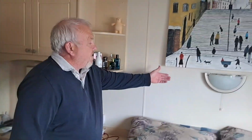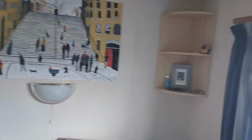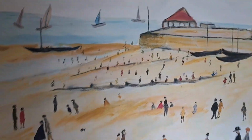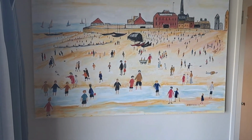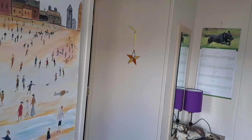And of course, another Lowry painting there, and another one behind Anne. Let me come back here. I like this one. It's a seaside one. Great, isn't it? Now, if that was real, that would be hundreds of thousands of pounds, but I think we paid about £200 for each one. So if you're interested in Lowry paintings, I know the guy.